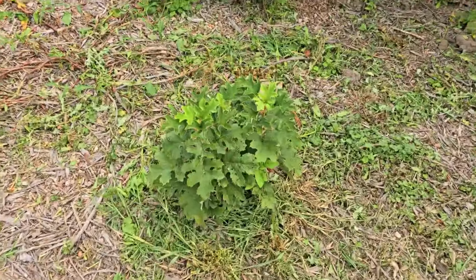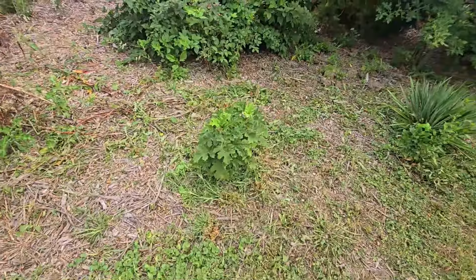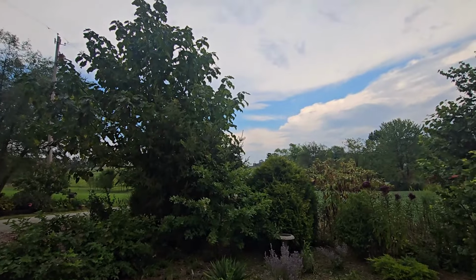It's nice to see my oak leaf hydrangea is still alive. The deer have been trying to eat this thing down to nothing. So I'm really gonna have to try and protect this early spring now. The Empress is beautiful too.